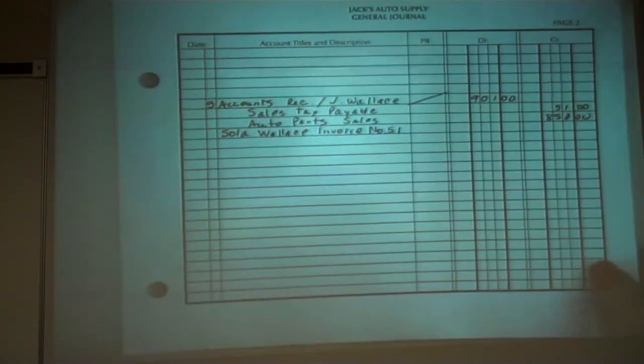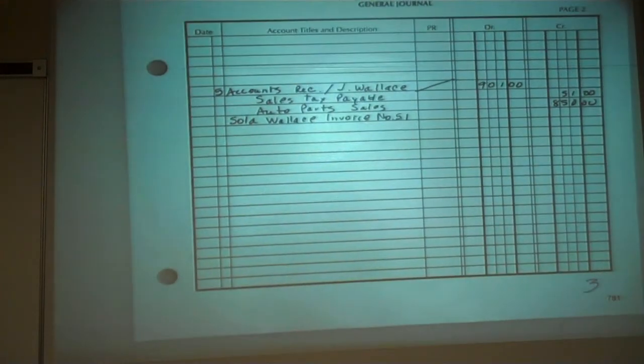So accounts receivable diagonal J. Wallace. J. Wallace owes us $901. Notice my diagonal, accounts receivable diagonal J. Wallace, 901. Sales tax payable, again, it doesn't matter which order you put that in. Auto parts sales. Make sure your two credits equal your debit before you go to the next one. My description was sold Wallace, invoice number 51.